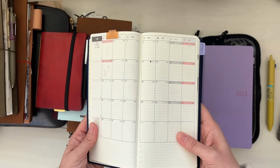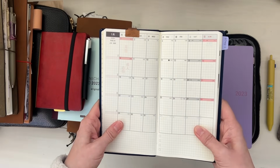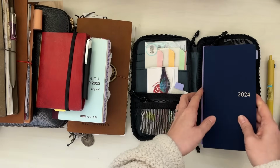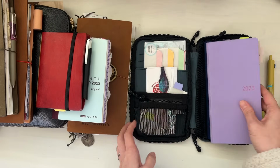Sorry, it's so cold here that I feel like my mouth isn't moving around as much, but so that's my work planner for this year. I had it zipped up.